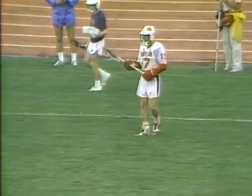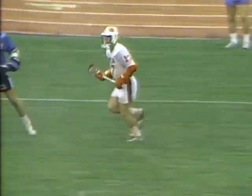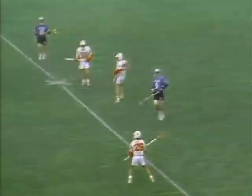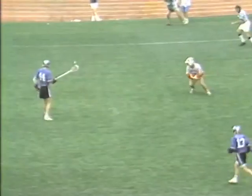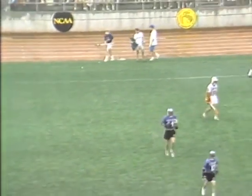You can see most of the people have put their umbrellas away. The rain has stopped here, which is good news. It will keep the game from slowing down anymore. Keep the action as fast as it can go on a field that is wet to begin with. The Terps throw that one away.